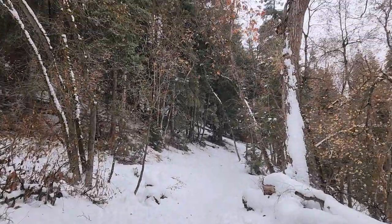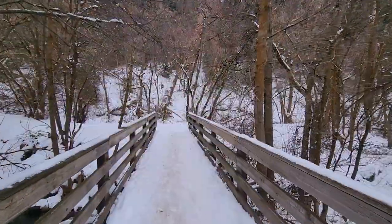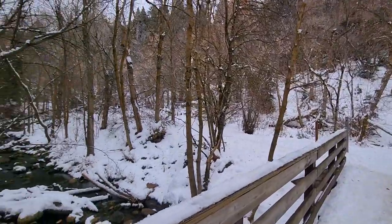Now for number 1, we have the Mueller Park Trail. The Mueller Park Trail is fairly well known. It's a very beautiful trail. It's mostly covered in the trees, but there are some spots where it is a very beautiful mountain outlook. It's definitely worth it. There are beautiful bridges and campsites to explore and lots of things to go check out. Those are our top 10 winter hikes for today.